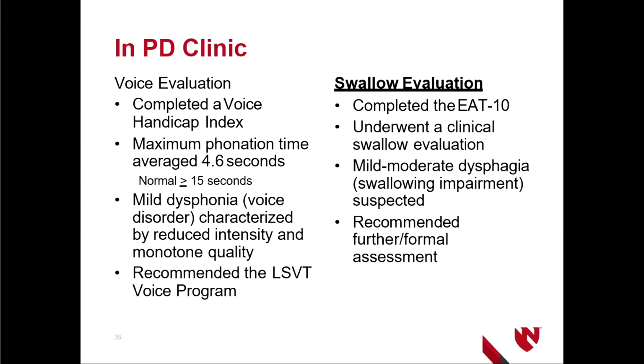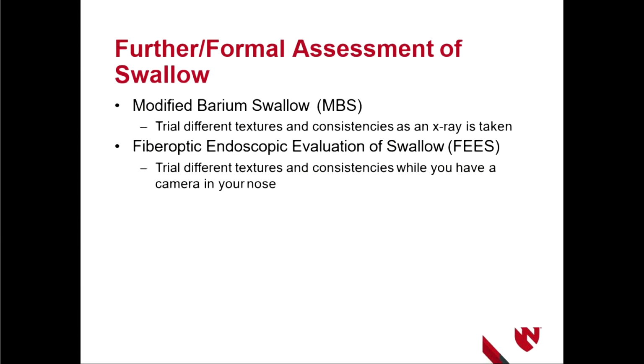I say suspected because our clinical swallow evaluation is pretty limited. We just get to make really educated hypotheses. We don't really know what's going on until we can do that further or formal assessment. So that's what we had recommended.